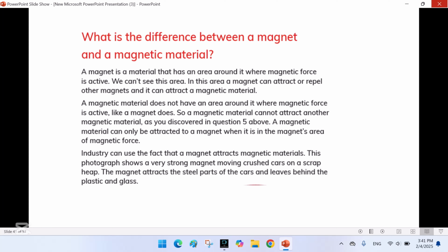A magnet is a material that has an area around it where magnetic force is active. We can't see this area. In this area, a magnet can attract or repel other magnets and it can attract a magnetic material. A magnetic material does not have an area around it where magnetic force is active, like a magnet does. So a magnetic material cannot attract another magnetic material, as you discovered in question 5 above. A magnetic material can only be attracted to a magnet when it is in the magnet's area of magnetic force.